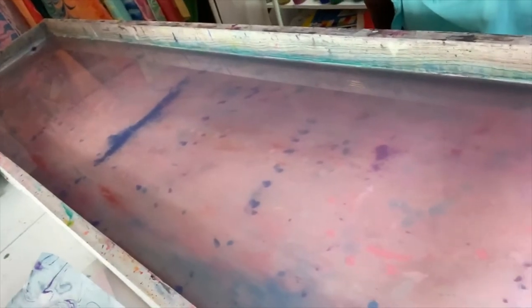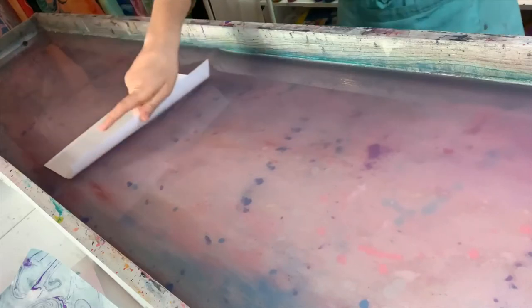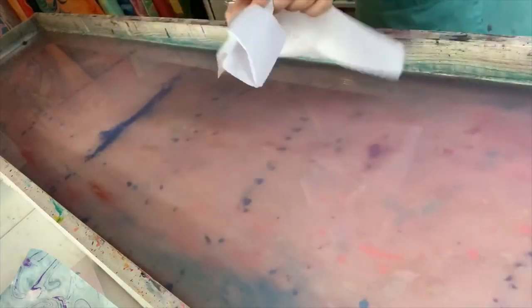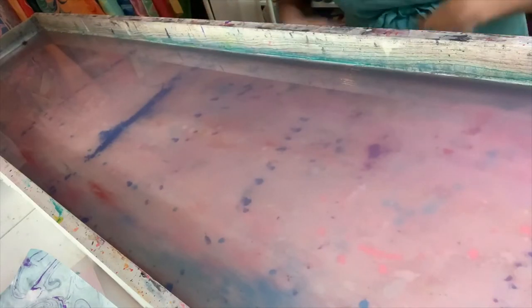You can see our tray is really kind of gross looking right now, right? But do not fear. The thing about water marbling is that all of the paint on the bottom of the tray doesn't bother us. See, no paint came up on this white sheet of paper. If it's on the bottom of the tray, it doesn't bother us. It's what's on the surface of the tray that can interact with our marbling. So that's why we do the white paper test, to make sure it comes up clean, no matter what it looks like.